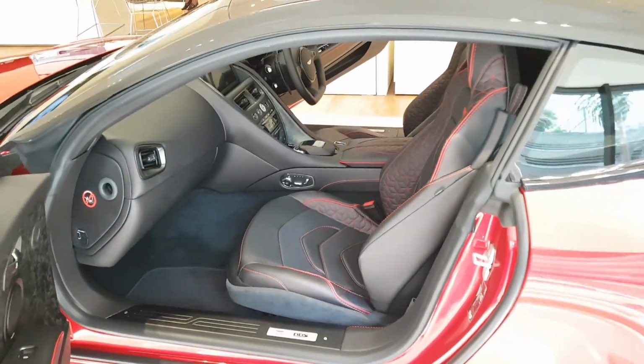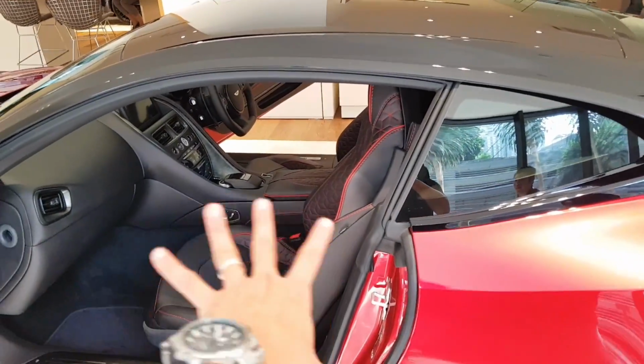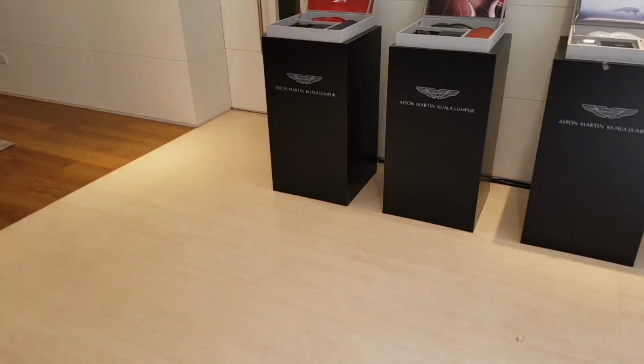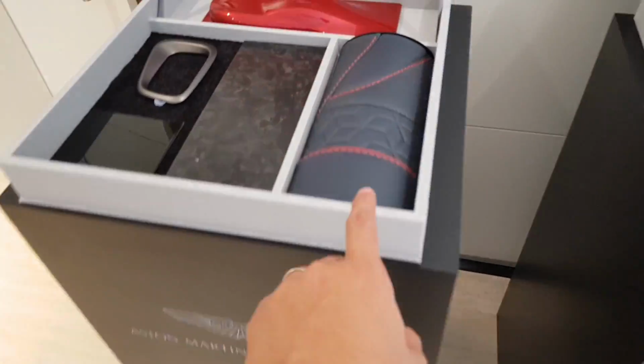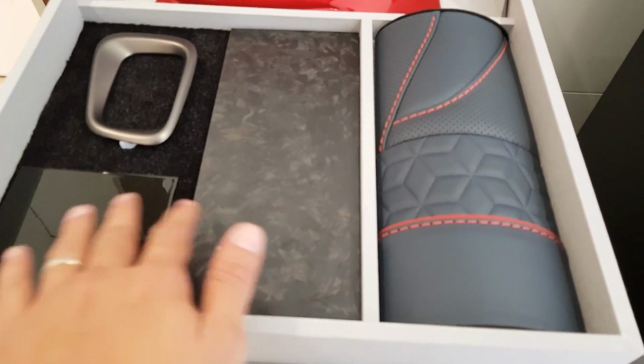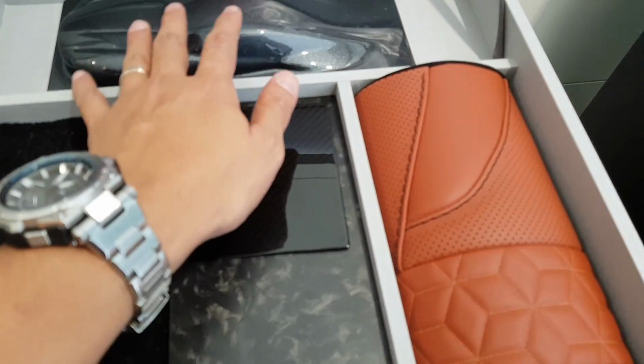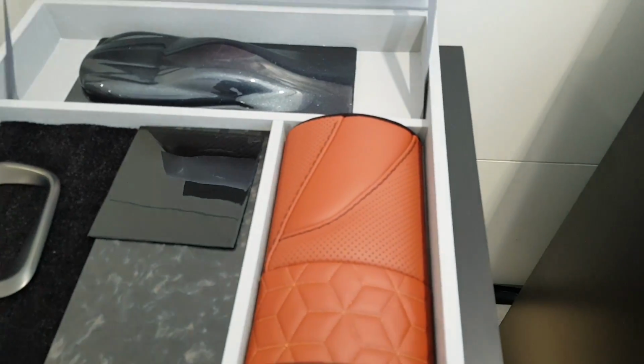Okay, and they have a few packages to offer. This is all black, as we can see. Let me show you what they have. Now, this is the one that we're looking at. Forged carbon, these stuffs, red color. You can have these combinations as well. Look at that, brown, this beautiful metallic gray.